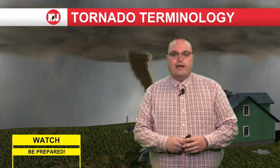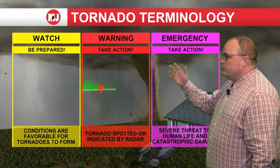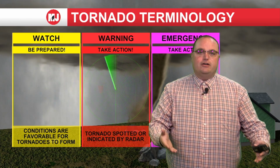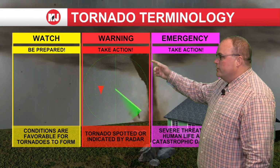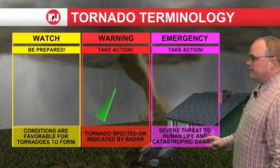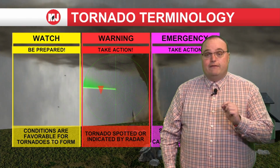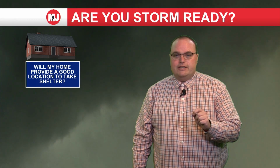It's Severe Weather Awareness Week this week in Nebraska and Iowa, and we want to remind you of some of the tornado terminology you're going to hear. A tornado watch means be prepared. Conditions are favorable for a tornado. If you hear a tornado warning, that means take action. Either a tornado's been spotted or indicated by radar. And in the rare situation you hear a tornado emergency, that means there's a severe threat to human life and catastrophic damage. So if you hear that tornado emergency, it's very rare and you need to seek shelter immediately.